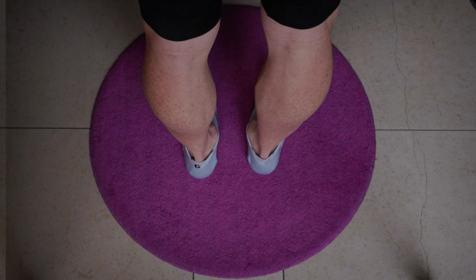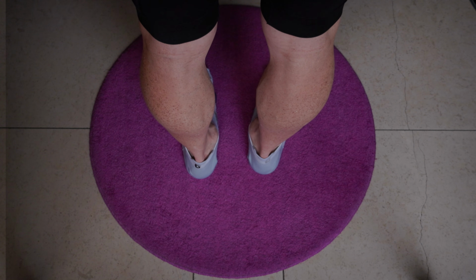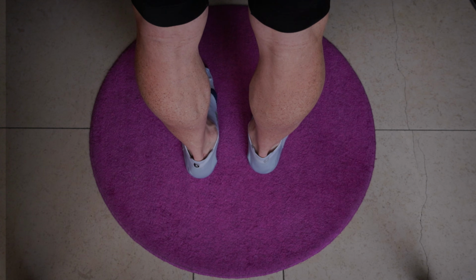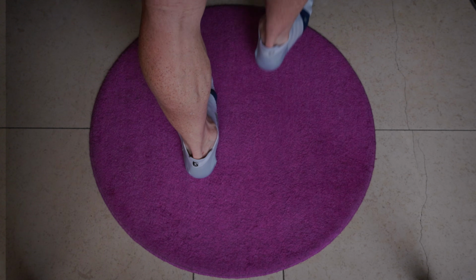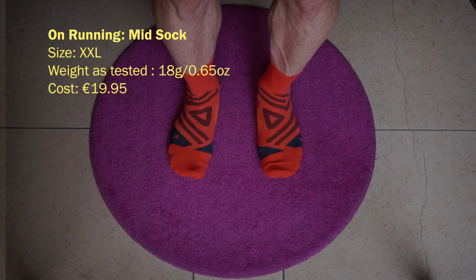So I like these. Oddly enough, I wore these with my Saucony Endorphin Pro 3s, and the color transferred onto the white socks, as it also did with the mid sock. So yeah, not that it matters. Again, no one's going to really notice. This is the On Running mid sock.